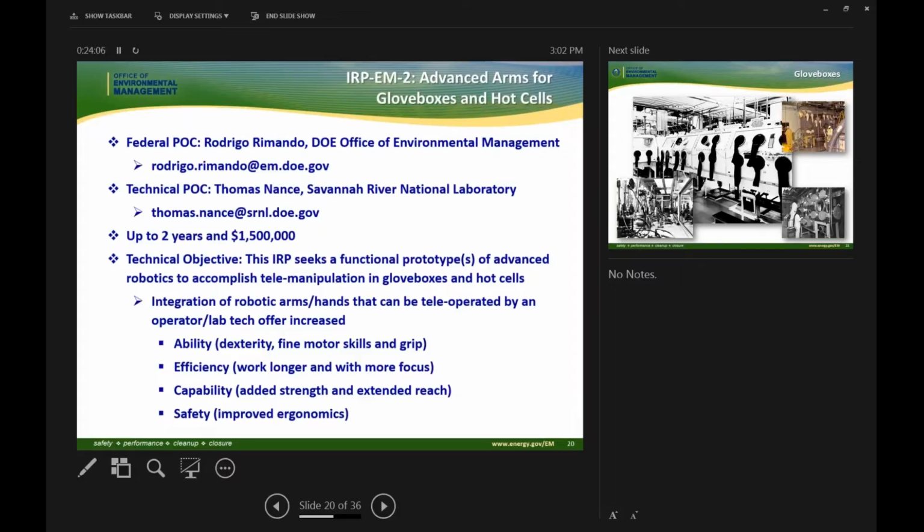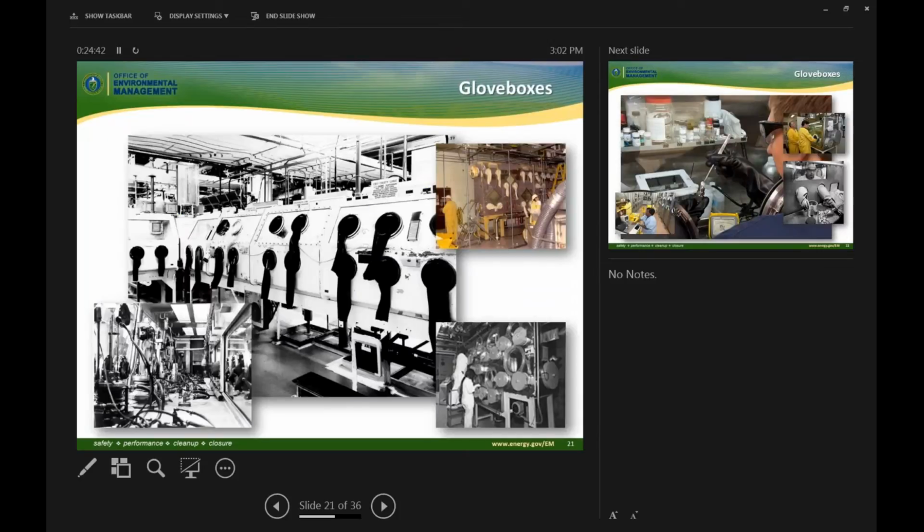Basically what we're looking for is robotic arms and hands, those types of devices that can be integrated into glove boxes and teleoperated by our operators and lab techs. The reason for it is we are looking for increased ability for performing work within the glove box. We're looking at improving the efficiency, capability, and again, safety. All of that is stitched together in the next few slides. Instead of putting words, I thought I'd put up pictures.